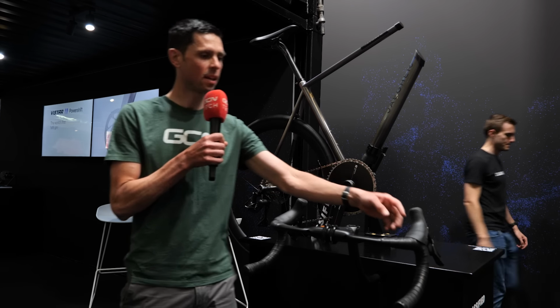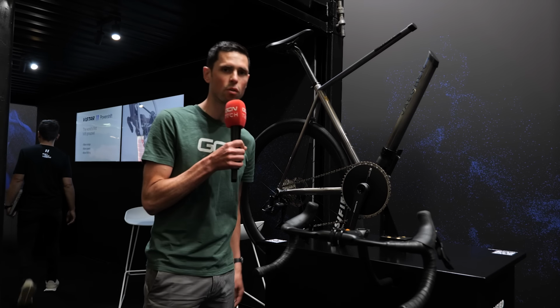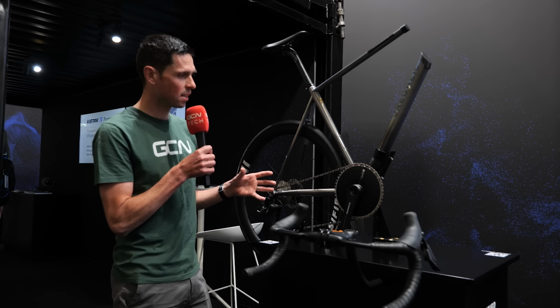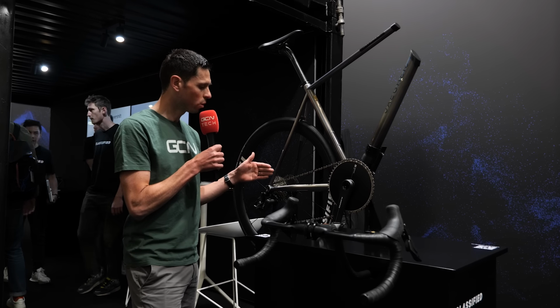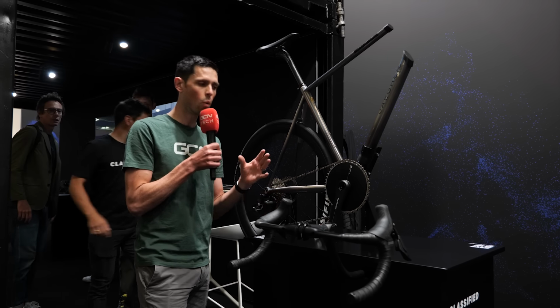So now you can have the TRP wireless shifting, which will automatically control the Classified hub, something which they're calling Quantum Shift. It means that you can either have it in full Quantum Shift mode, and as you shift through the gears and up the cassette, the system will then automatically shift the Classified hub to make sure you're getting full use of all of the gears.